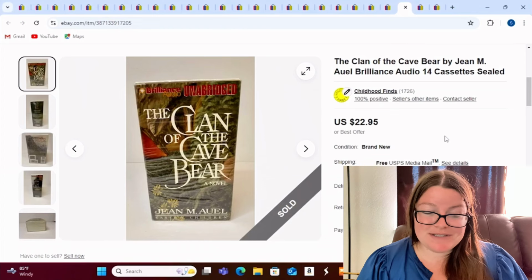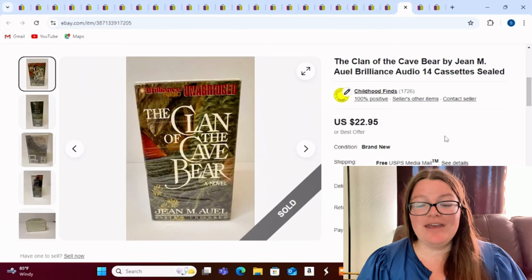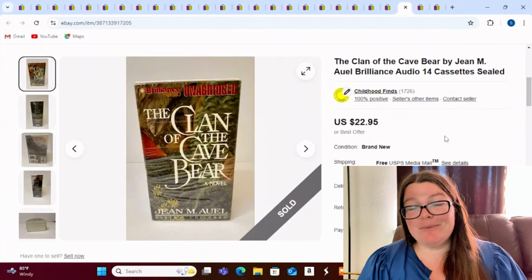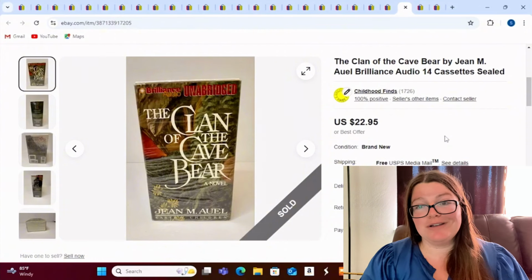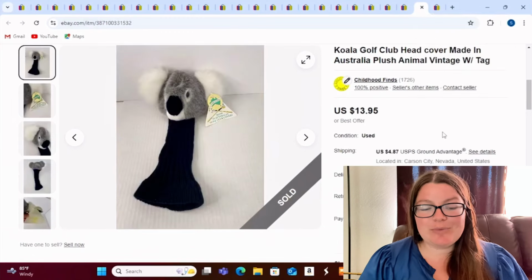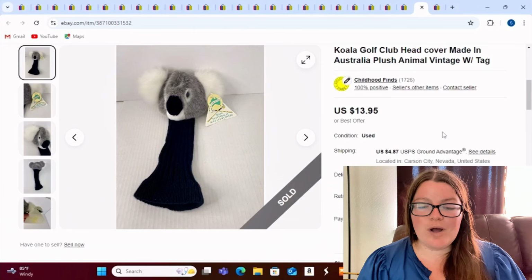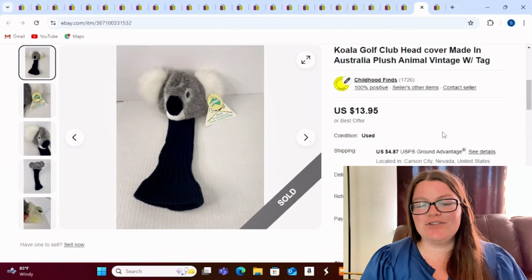But I knew that was outrageous, and so I listed this at $22.95, and this is when I had free shipping. And it sold. I'm still gonna make some good money on it. I paid $1 for it at the thrift store a long time ago. This I also picked up at a thrift store for $1.99. It took a few months to sell, but it's a koala golf club head cover made in Australia.